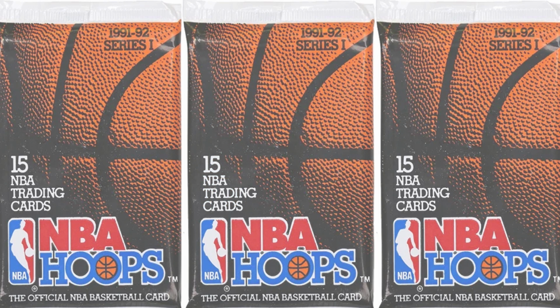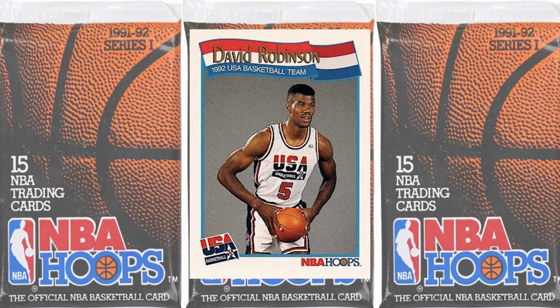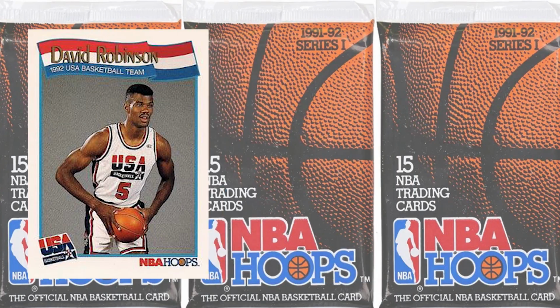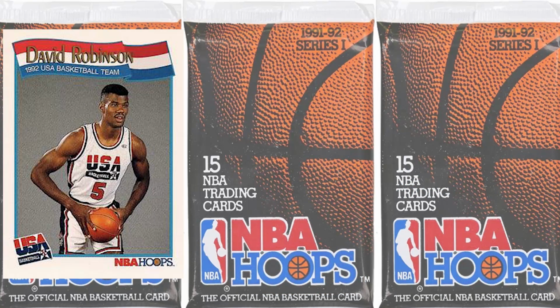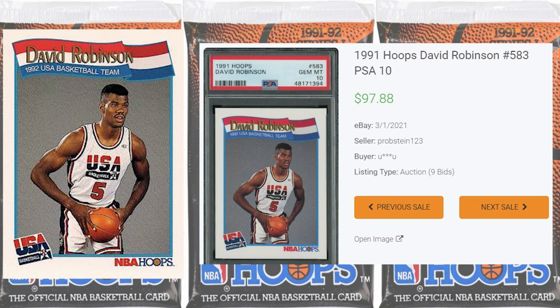Up next at number 14 is this David Robinson, card number 583. An ungraded copy of this card will set you back a couple bucks on eBay. The average sale price of a PSA 9 is only $11.74, compared to a PSA 10 average sale price of $49.25. And the record sale of this card comes back in March of 2021, selling for $97.88. Graded just under 200 times by PSA, this David Robinson is a pop of 66 in a PSA 10 and 81 in a PSA 9.